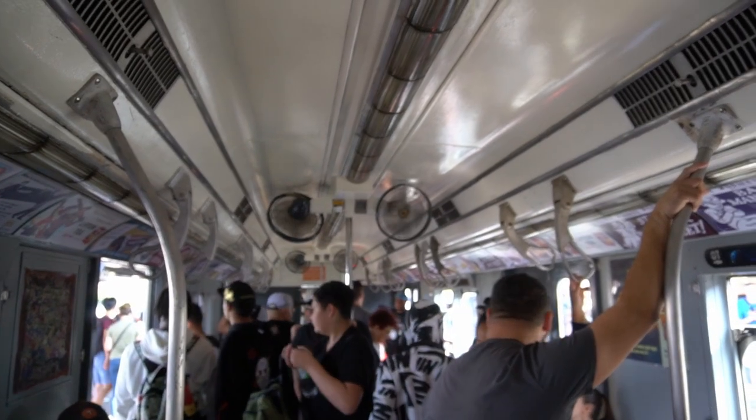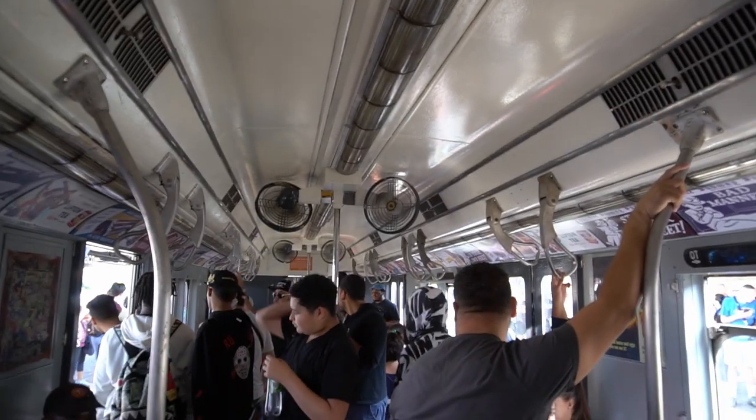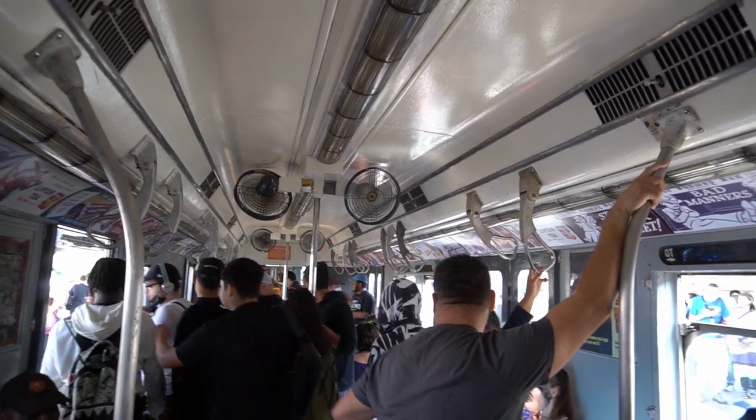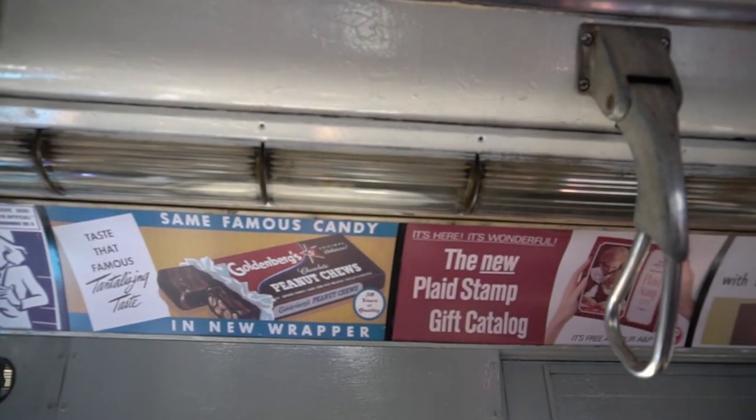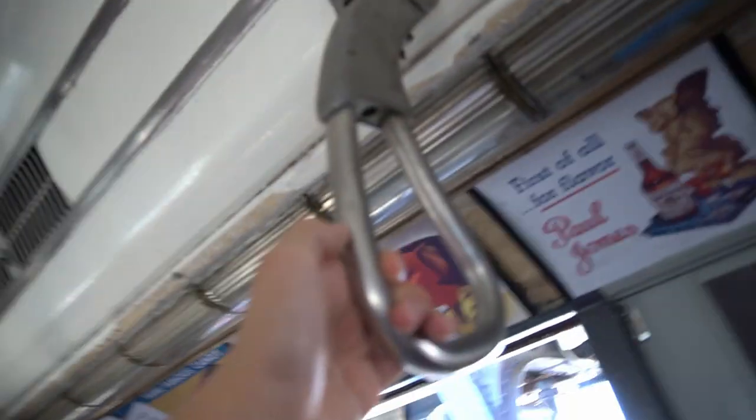So, here we are on board. As you can see, this Parade of Trains event is quite popular, with a lot of people on the subway. Another thing I really like about these trains are the vintage advertisements. I just think they're really cool.